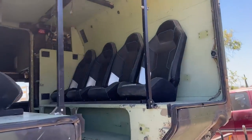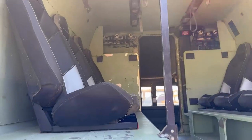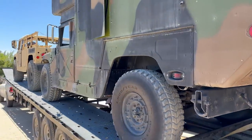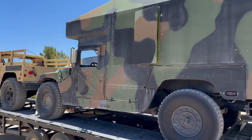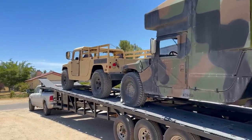In there. Whoa, that's cool. Yeah, just razor seats. Did you guys just get back from a run or something or what? Yeah. And then we use them for the TV shows. Transport. Yeah. The front one is the up armored one. This one is the person ambulance.